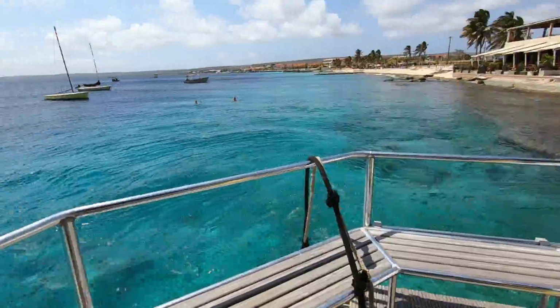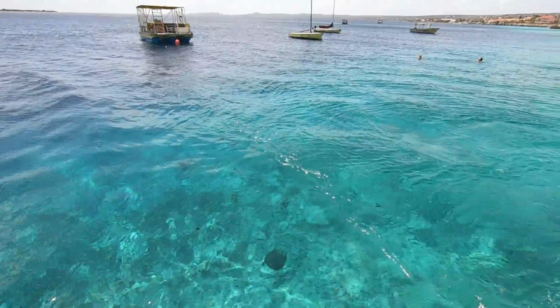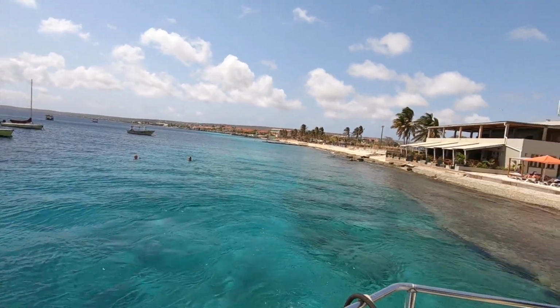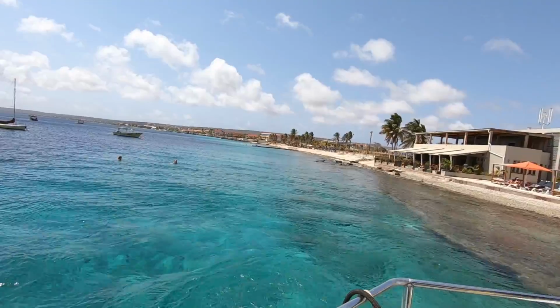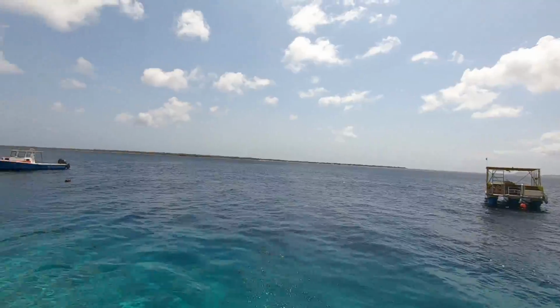This looks amazing here. It gets deeper and lots of fish, it looks like. Eden Beach. We're not actually staying here, so I'll have to come back later, maybe after Klein Bonaire. There it is.